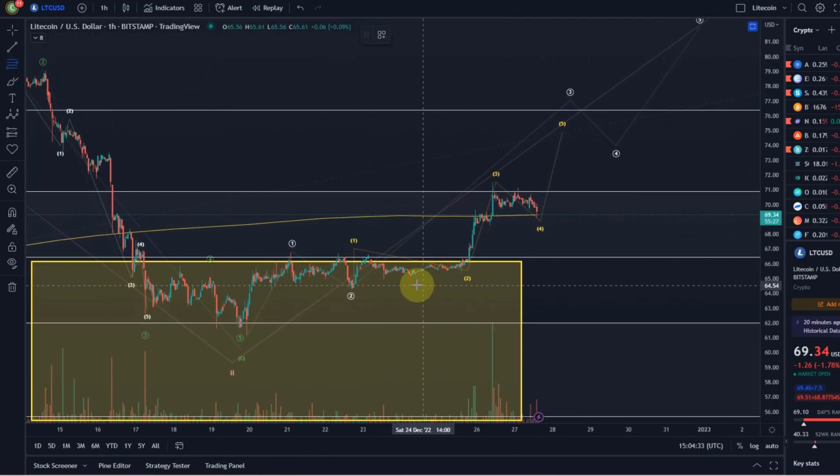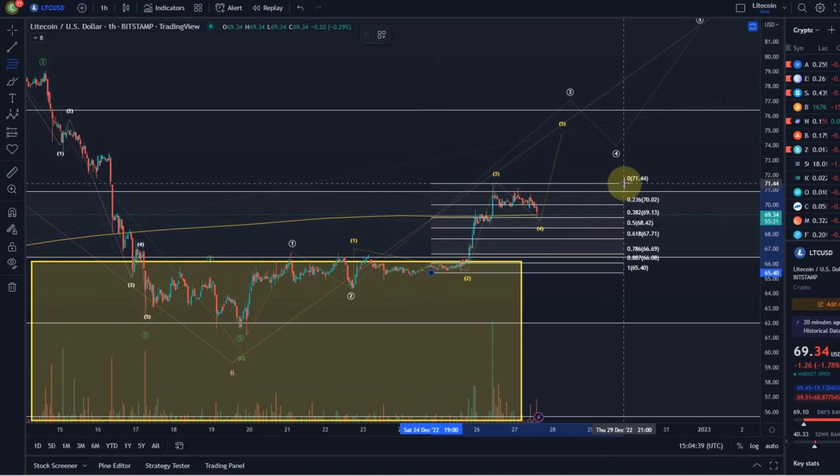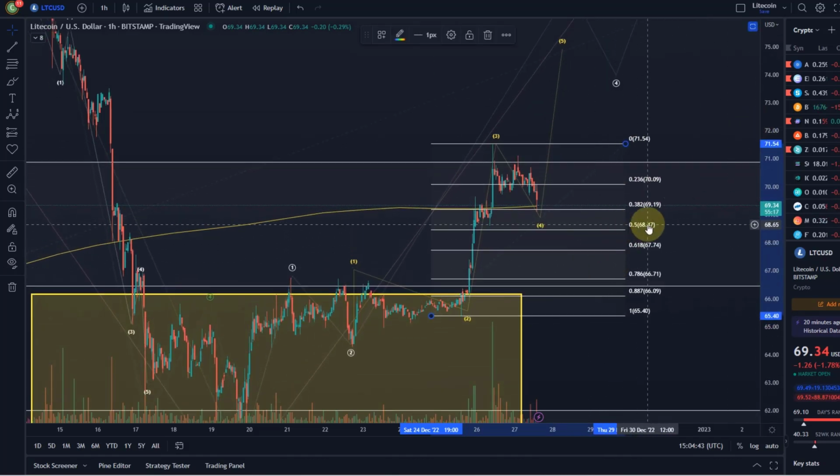So let's just assume, okay, we came down in this wave 2. Which level now needs to hold? It is very important that we are now holding the 68.50 level, or 68.40. At the moment we've come down in 3 waves, A, B, C, which is fine. We've hit the ideal target for a wave 4, which is perfect. The 38.2% Fibonacci retracement level at $69. Ideally it turns around from here and moves up.